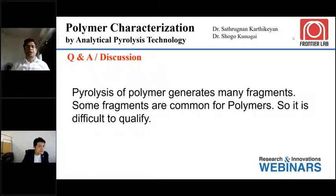In terms of qualification, we have the F-Search software that will help, because we have a summation of peaks as part of our identification algorithm. This is how we can differentiate the qualitative identification of different polymers rather than just looking at the individual pyrolysis. So when you have this kind of mixed polymer analysis, F-Search will help you overcome the common fragments between the polymers. Next, please.